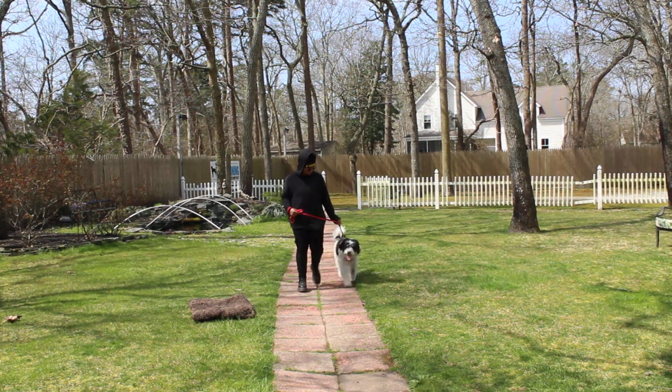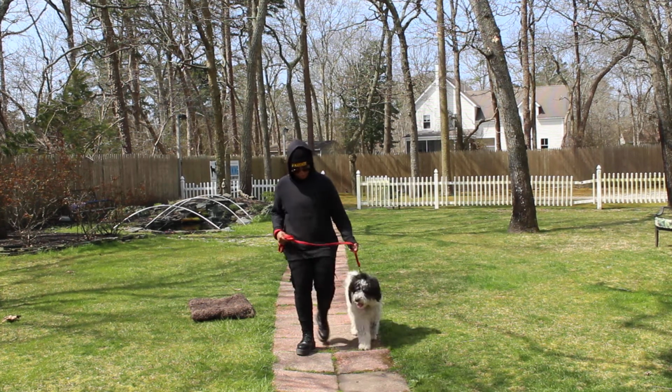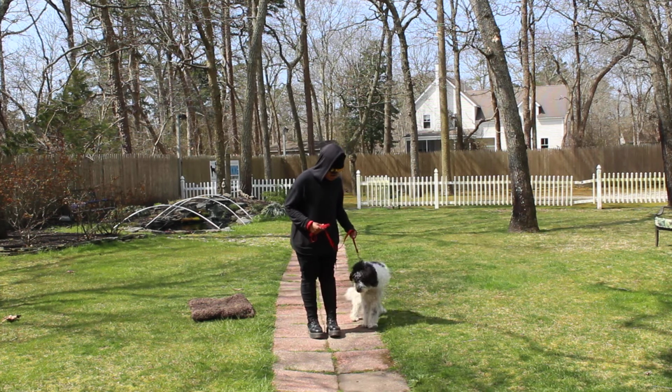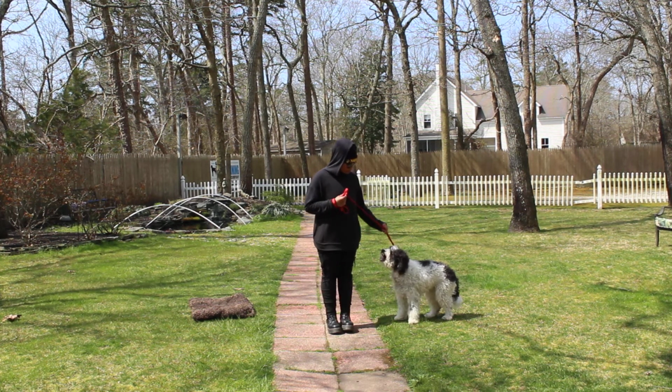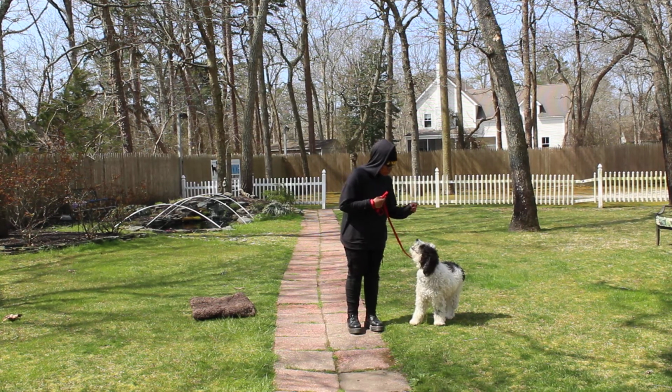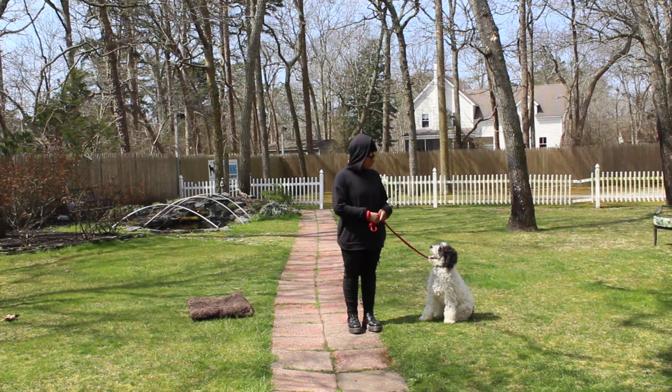Not forging ahead, not lagging behind. And when Sarah stops, she's been taught to sit automatically without being told, to wait for her next command. And if Sarah has to tell her to sit, she will. There you go. Good job.